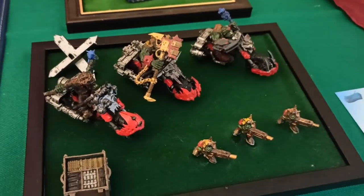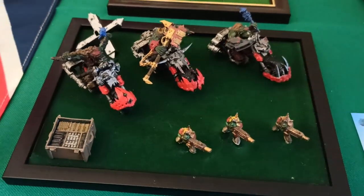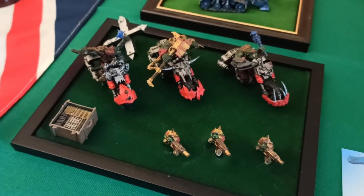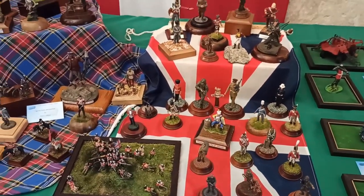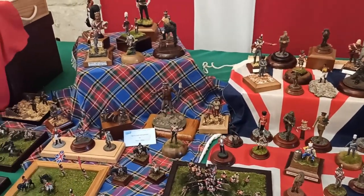The usual suspects put in a token appearance, though most of the minifigures and busts were historicals. I was very impressed by the quality of the paintwork. I know these are display pieces and not gaming pieces, but oh boy.